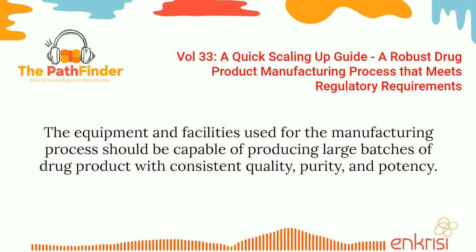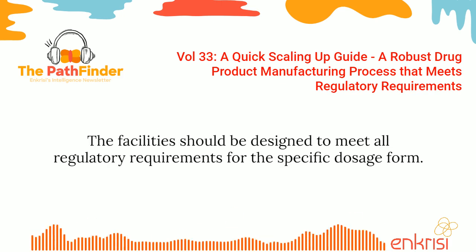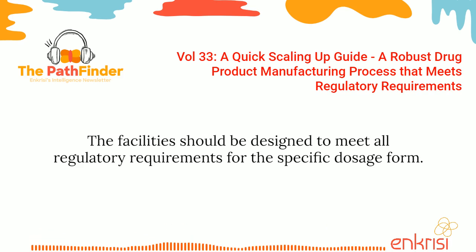What are the equipment and facilities needed for the manufacturing process? The equipment and facilities used for the manufacturing process should be capable of producing large batches of drug product with consistent quality, purity, and potency. The facilities should be designed to meet all regulatory requirements for the specific dosage form.